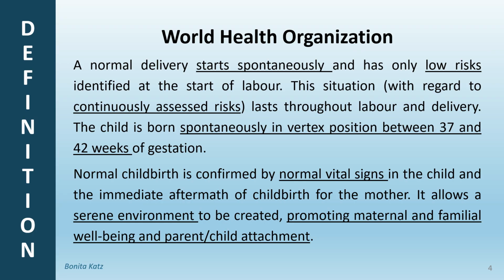One of the issues in defining physiologic birth is establishing an acceptable threshold of risk. Sorry to use that word. That is not something we can address here, but it is something we have to consider when defining physiologic birth.